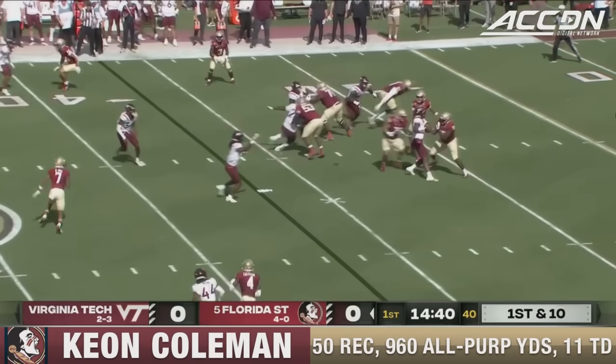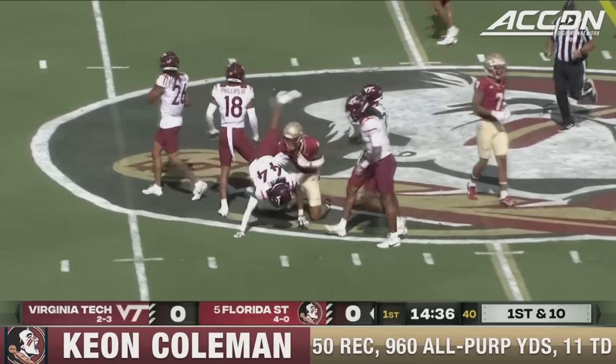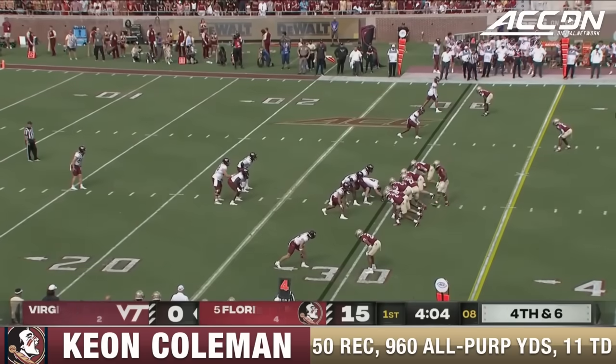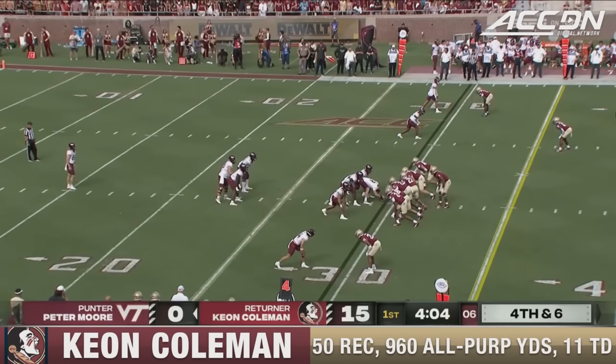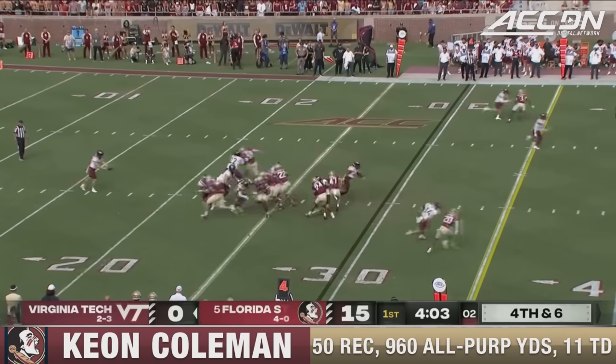Jordan Travis is just a multi-dimensional quarterback who can either throw it or he can pull it down and run it and create, you know, off schedule. And then you're seeing already, he comes up with the PBU. That's exactly what Florida State's defense needs to start doing. If they get that part of their team going, as far as their pass defense is concerned, look out.